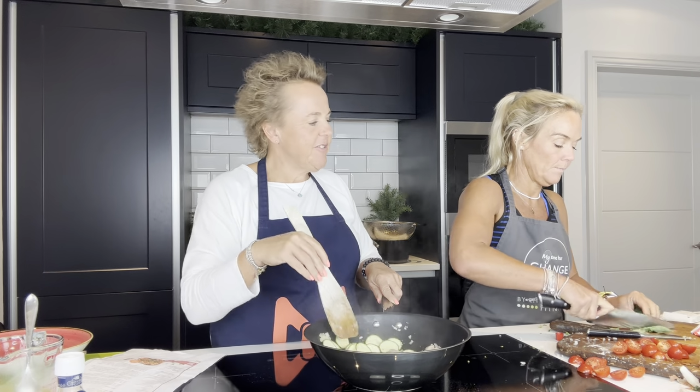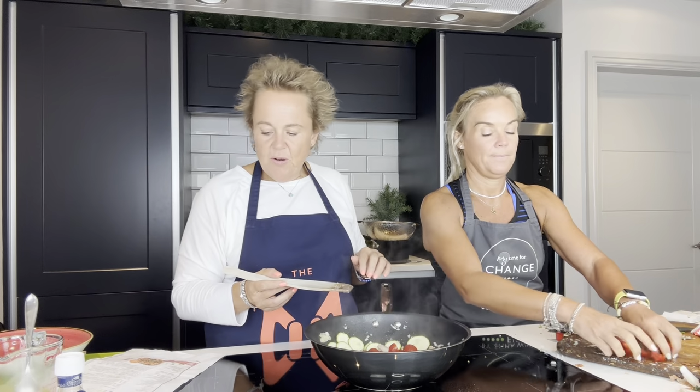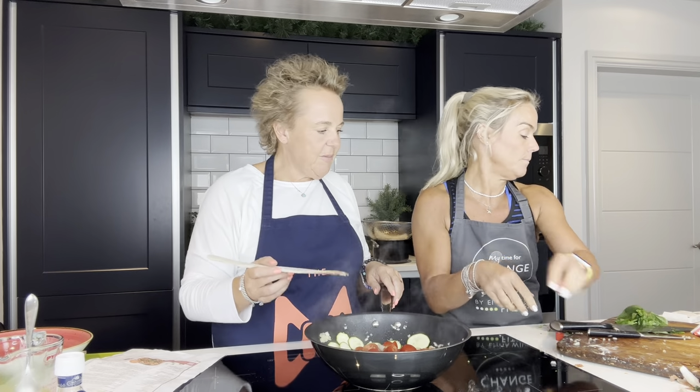Do you want to add the tomatoes? I bet you feel better now. Oh, I was busy chopping again. Yes, cherry tomatoes going in. Cherry tomatoes going in, and tomato puree is going to go in. So that's 2 tablespoons of puree.